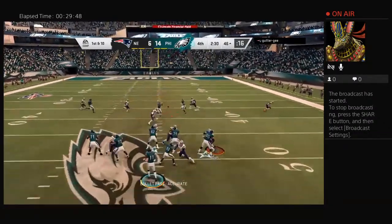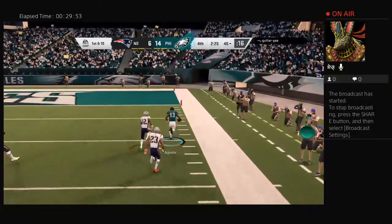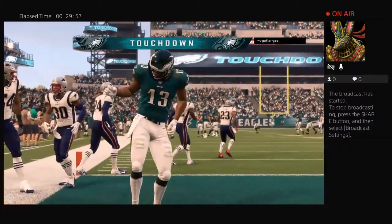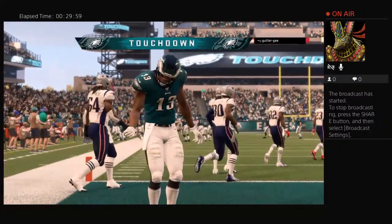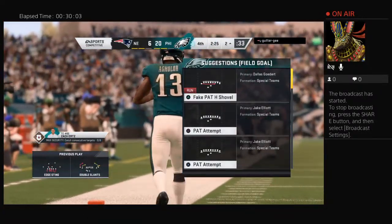Wentz now on first down. Quick hitter here, it's complete. 20, 10, for a touchdown, Philadelphia. 3 touchdown passes now for Carson Wentz. And the Eagles are able to push further out in front.